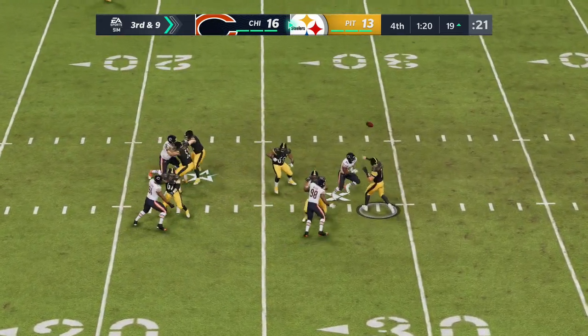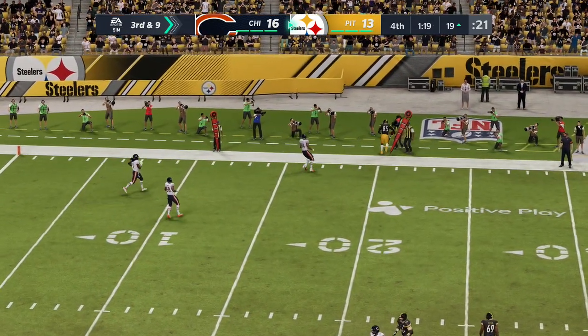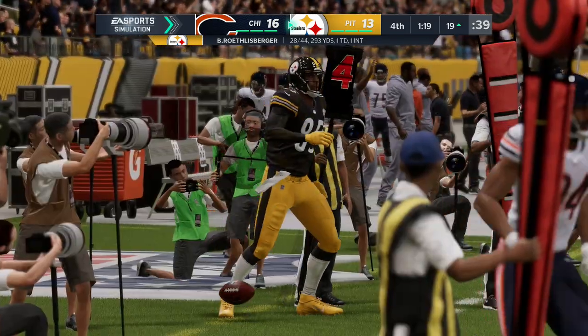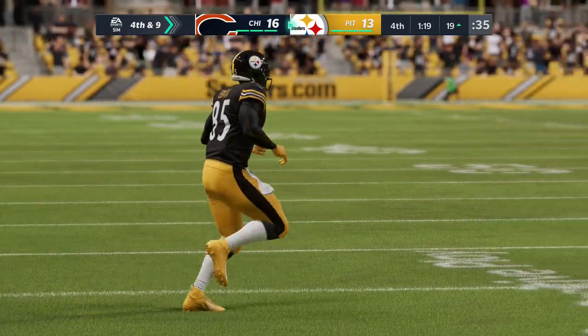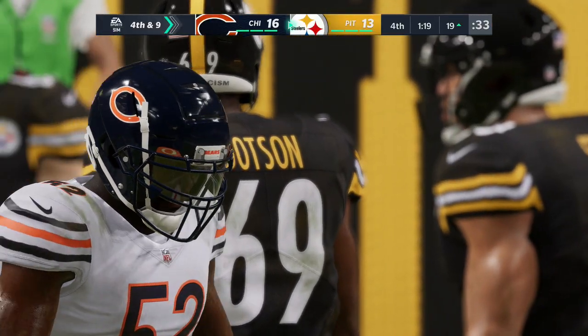Back to throw. And it's going to be incomplete. He was able to catch it there on the right sideline, but out of bounds, says the line judge. And it's going to bring up 4th down.